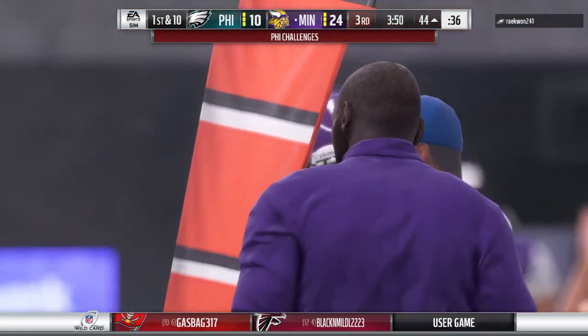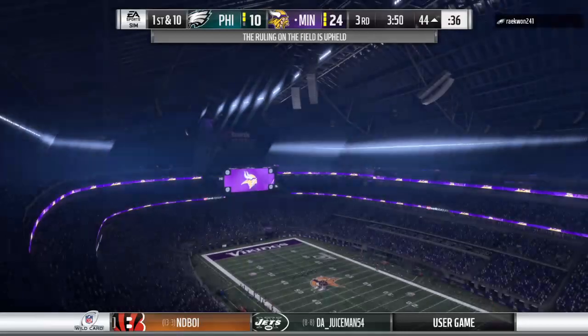And the coach has decided to throw the red flag. He will challenge this play.